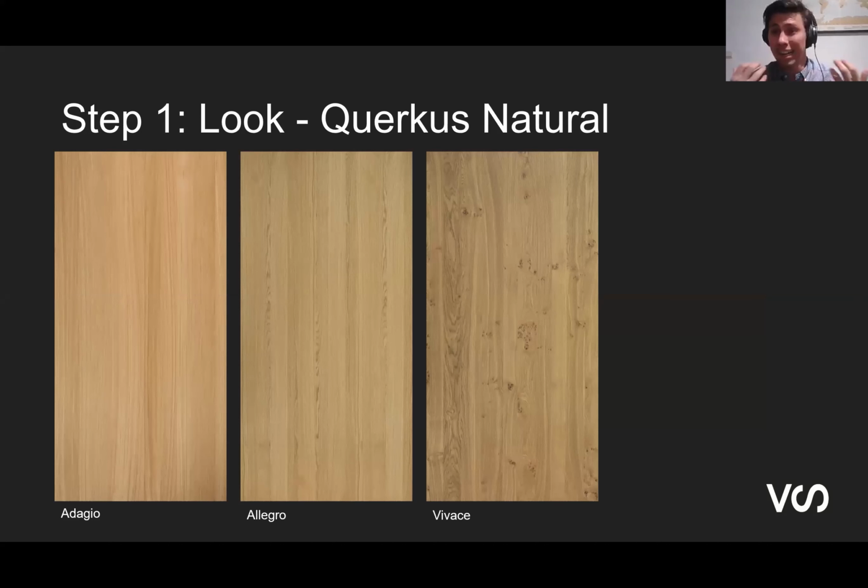We have the Querkus Natural. As you can see, you see 3 different panels. You have the Adagio, Allegro, Vivace. The Adagio and Allegro are more premium, so we don't allow any knots. And as you can see, we already did a selection for you.